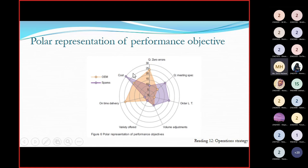But we want to make sure that this business will mostly be dealing with the car factories, for example, not with individuals. So the customers of this business, the orange business, are mostly other factories or other stores, other businesses in general. So the cost should not be too high. This is why the cost is lower here. And what's extremely important here is to have zero errors with producing the tires.